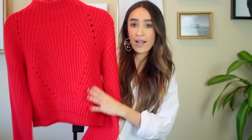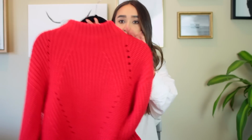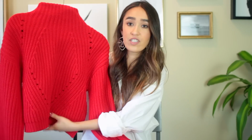This is from, I believe, tvdress.com, and it's just this mock neck, thick red sweater with these nice kind of balloon sleeve but not quite there cropped sweater. It's really thick, so this is a great outfit for the colder weather that we're getting into. So I just paired this simply with a pair of mid-wash boyfriend jeans that are a little bit distressed, and I just half tucked it in the front, which I think is really flattering with these kind of cropped sweaters.